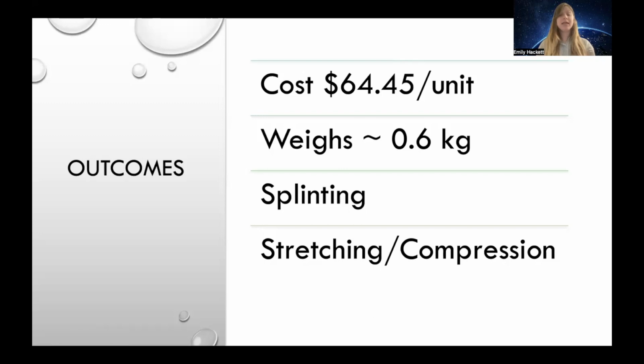After developing the prosthetic, the design requirements were met. The cost per unit turned out to be $64.45. The weight is approximately half a kilogram, and we're able to employ a splinting mechanism to the prosthetic as seen previously. This allows the stretching of the fingers and compression to help massage the scar tissue and break it down.